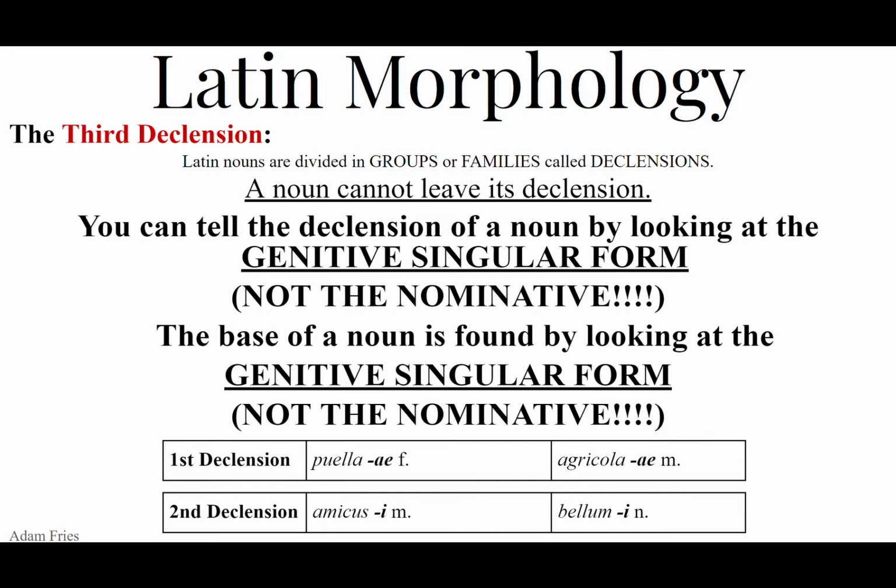Ager, agri declines like ager, agri. The stem is agr when you chop off the I from the genitive singular. Ager, agri. The dative is agro, then agrum, then agro. Agri, agrorum, agris, agros, agris.